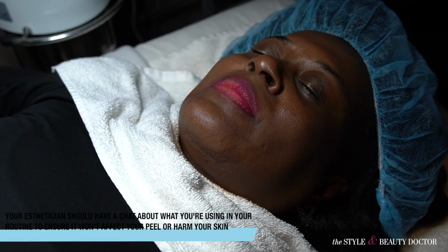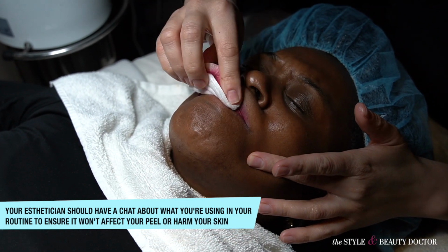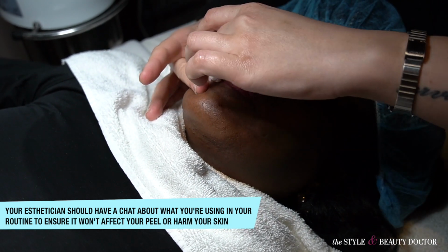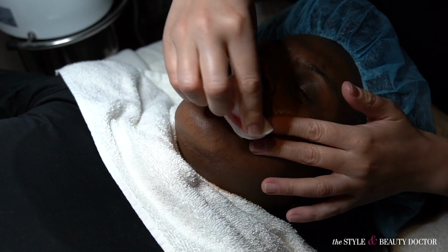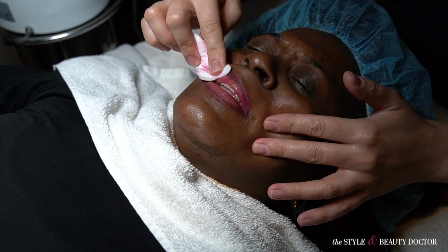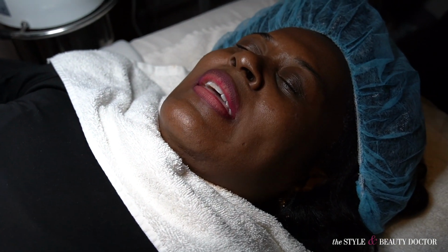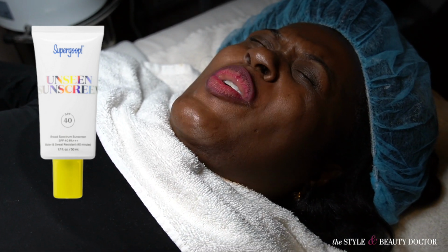I just wanted to make sure there is nothing too strong going on in the routine before PCA, because we don't want to do too many things close together when it comes to strong prescriptions combined with PCA. If it's whatever over the counter and no retinol too close to the treatment, we should be fine. And Shukura, you do sunscreen, right? Of course. What's your sunscreen factor? How high is it? It is the Unseen Sunscreen by Goop. I think that's like 30 or 45. That's a good number.